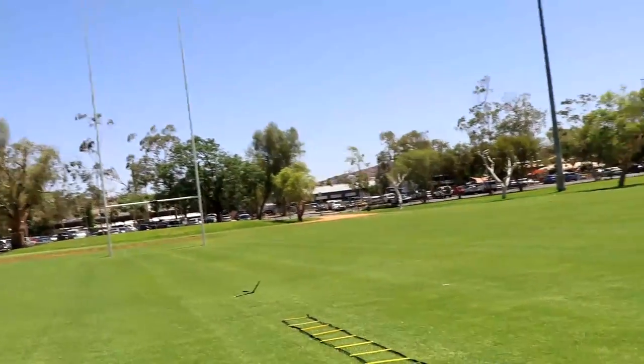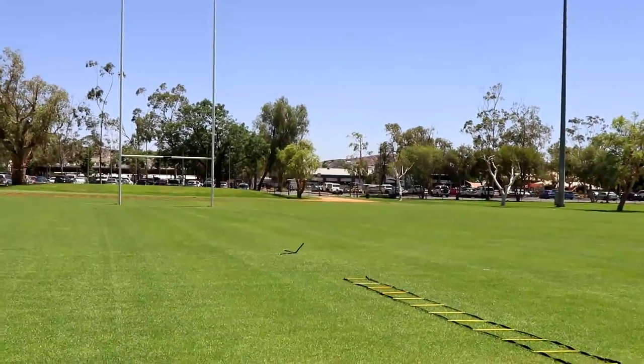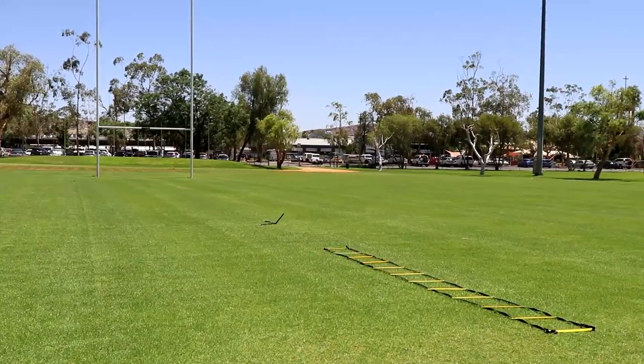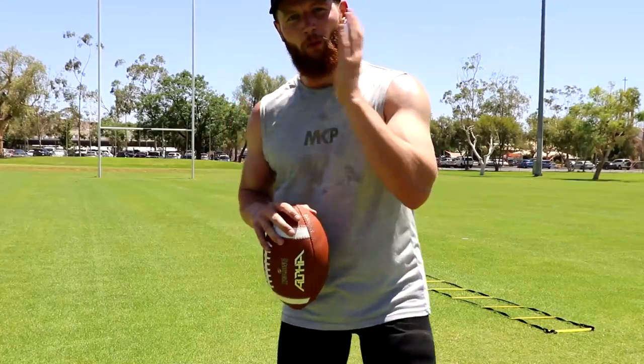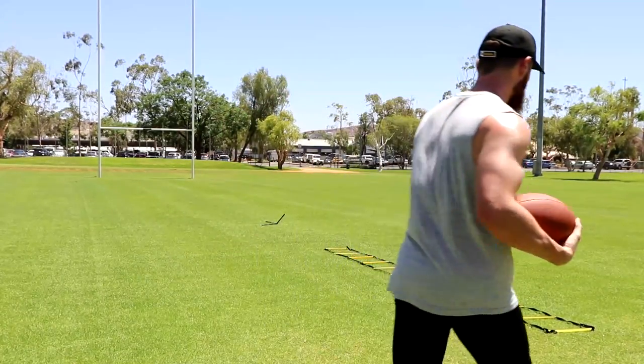Thinking we go from the side. What do you guys reckon? That looks good. All right, that's number one. I want to do it 4 more times, see how I'm feeling. No rest. I walk down, get the balls, walk back, but as soon as I get back, it's straight into it.